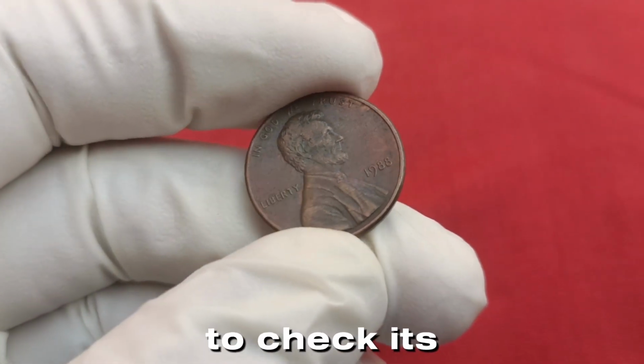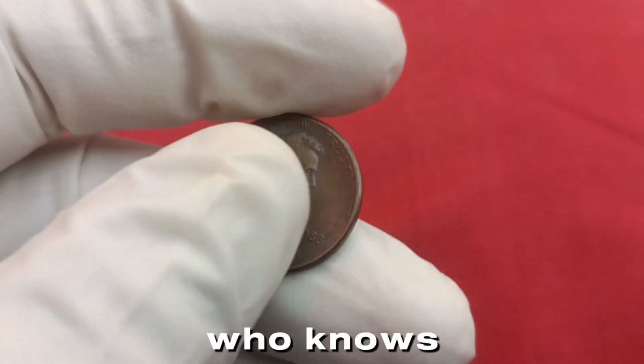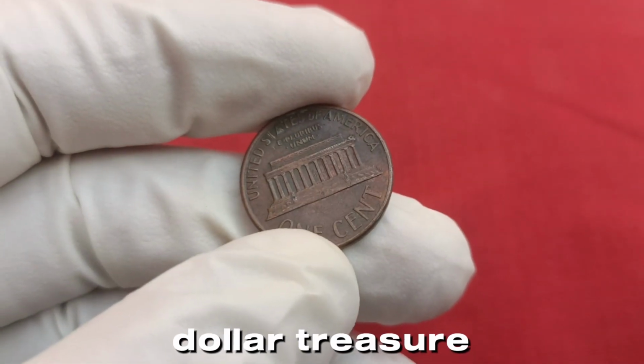Take a moment to check its date, mint mark, and features. Who knows? You might be staring at a life-changing $3 million treasure.